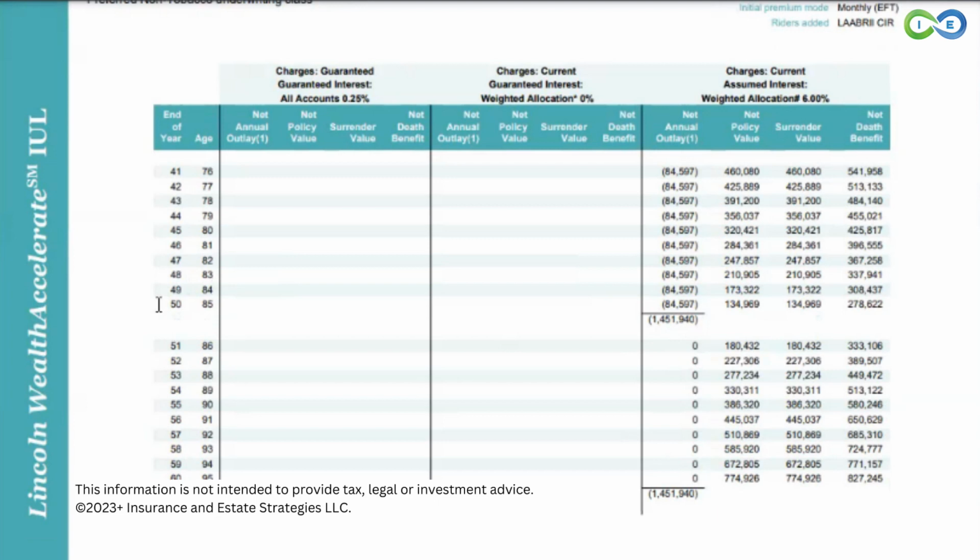And if this client were to pass away at age 85, they would still be leaving a net $278,000 death benefit, a tax-free death benefit to their family. Can you explain the net death benefit? What does the net mean after the withdrawals, after the surrender value there? So the net death benefit is taking into account everything that's going on in the policy.